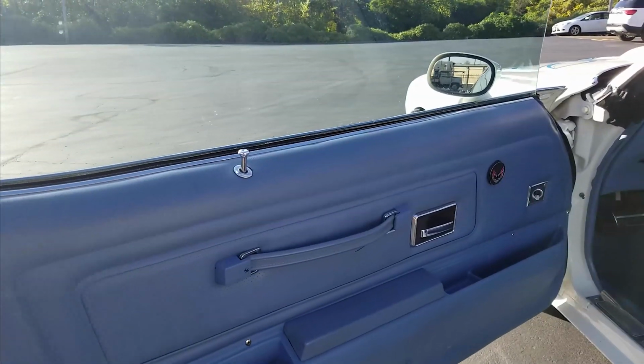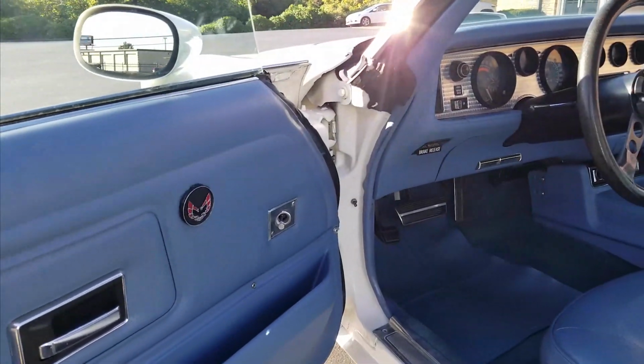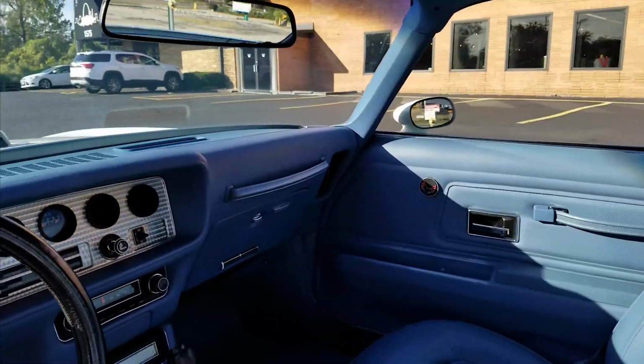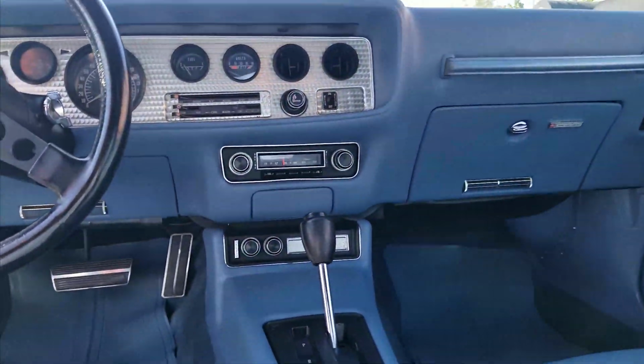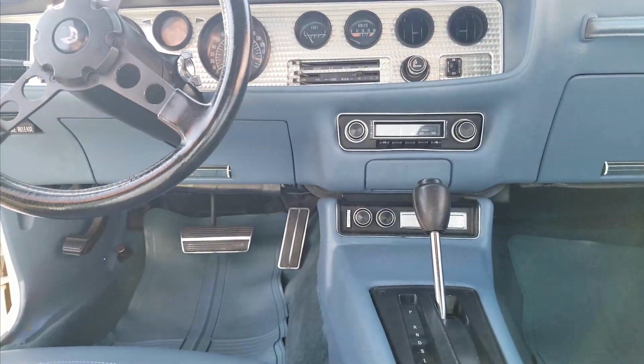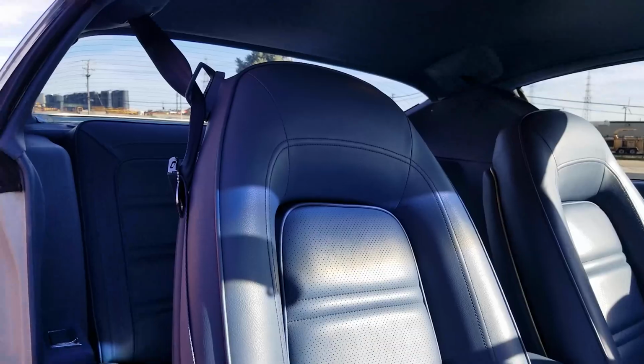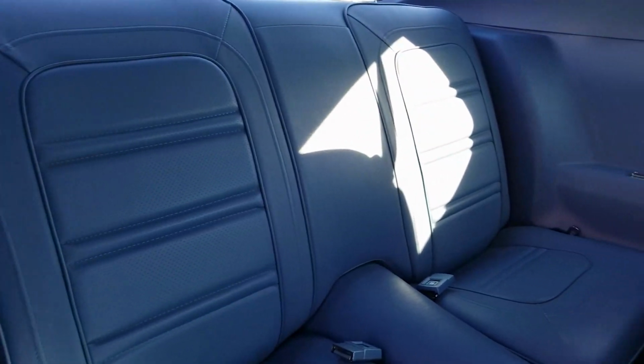Options include factory air conditioning, power steering, power disc brakes, power windows, 15-inch Rally 2 wheels, electric rear window defrost, all soft ray tinted glass, windshield washers, AM/FM radio, full interior lamp group, front and rear rubber floor mats, and even more.